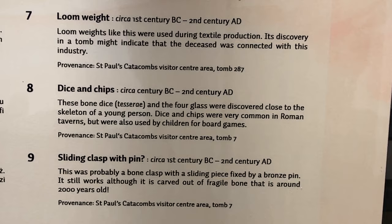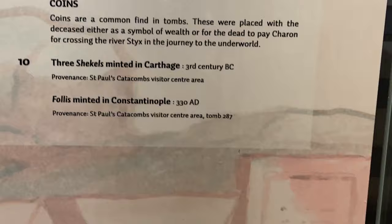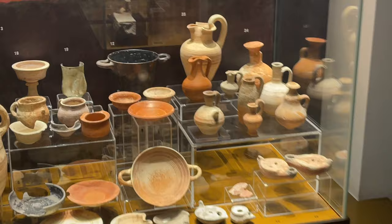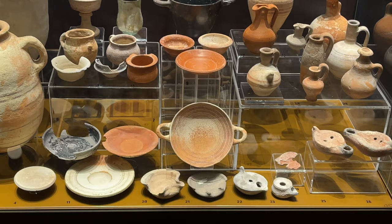Coins. I need to find some of those. I can't tell you how much I'd like to find some of those. That would be amazing. And last cabinet here, let's get a picture of what we're looking at here. Pots, pans, stuff like that. Here's some Tupperware.